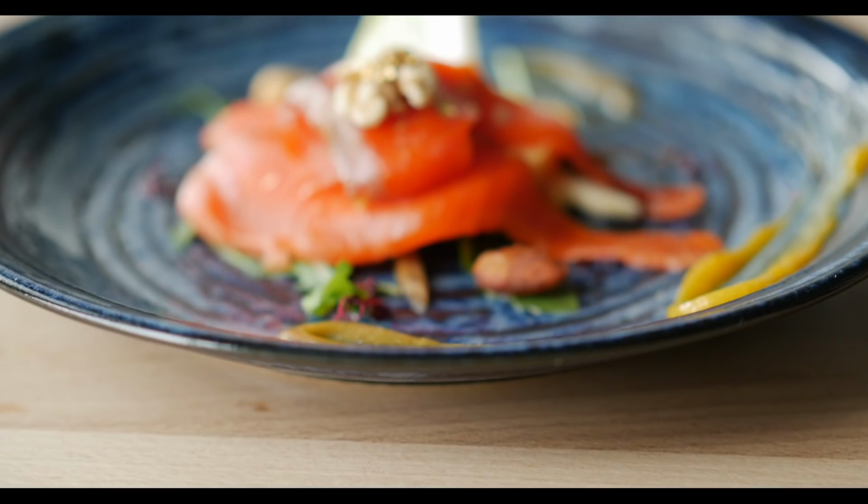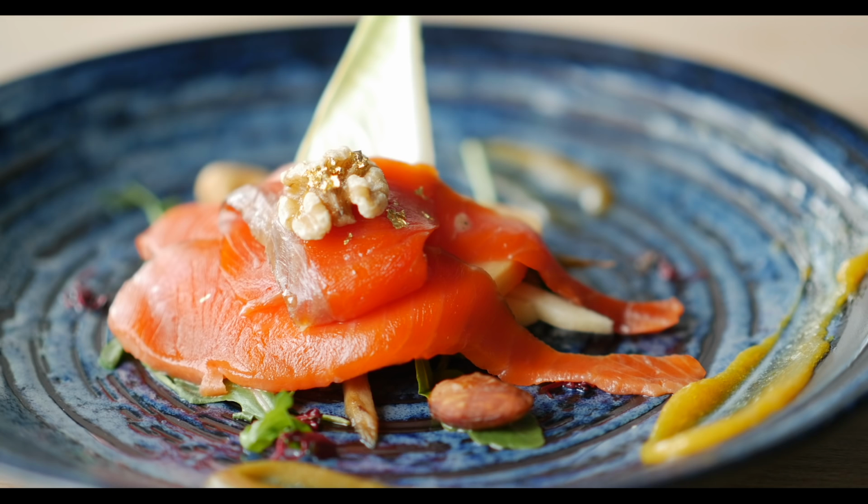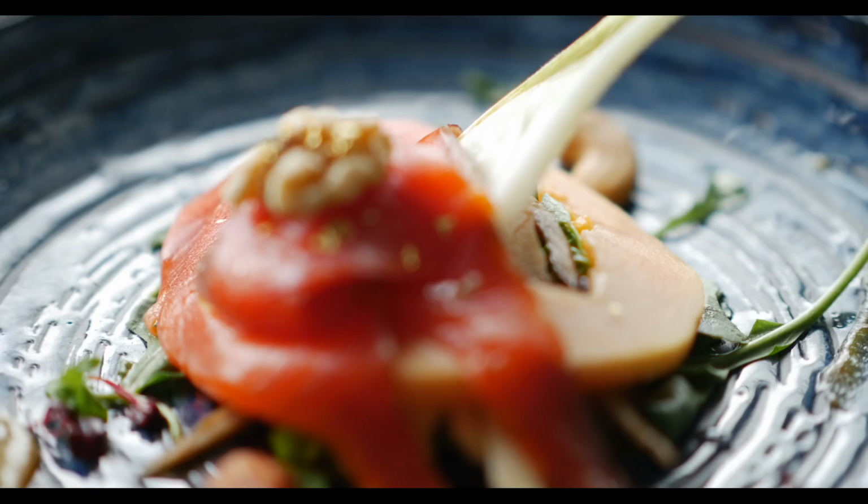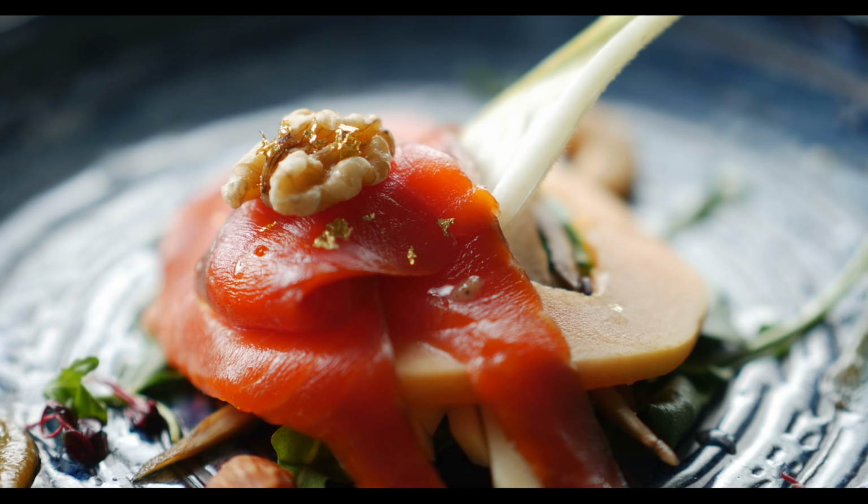This smoked salmon salad looks very, very simple, but there is lots of detail in it. Dried anchovy, and miso and vinegar in it. I'd like to put smoked flavor in vegetables as well. So that's the salad, and then let's move on to what is this dish here?